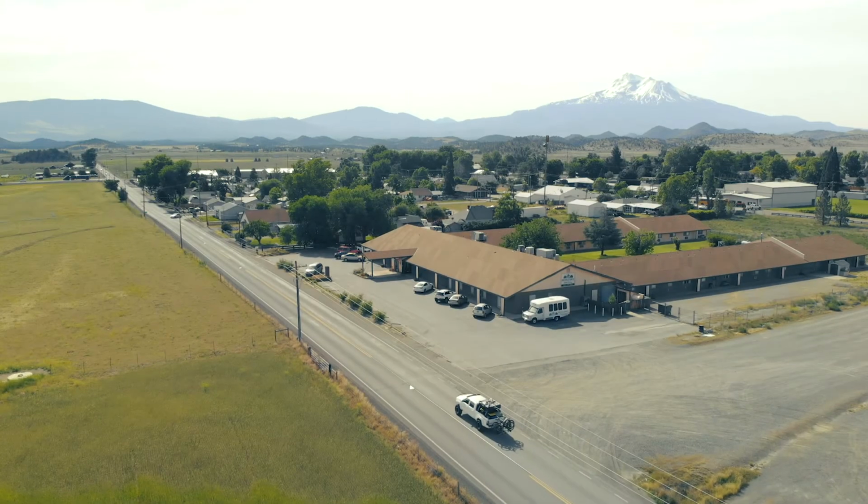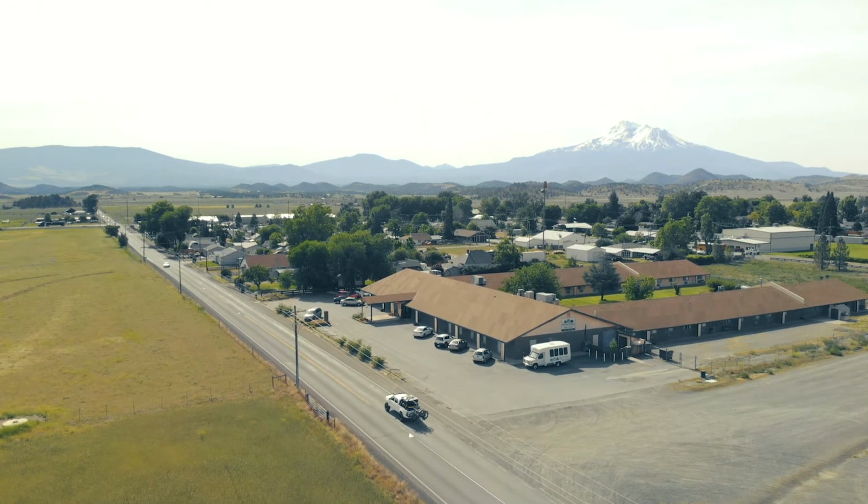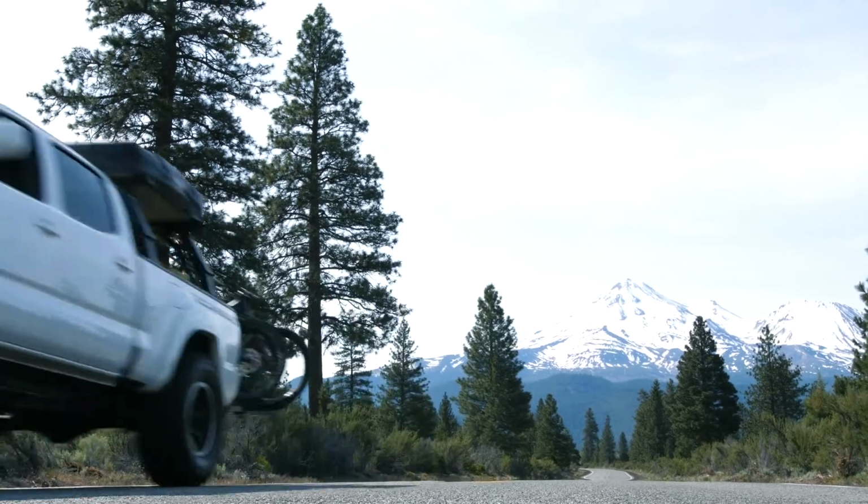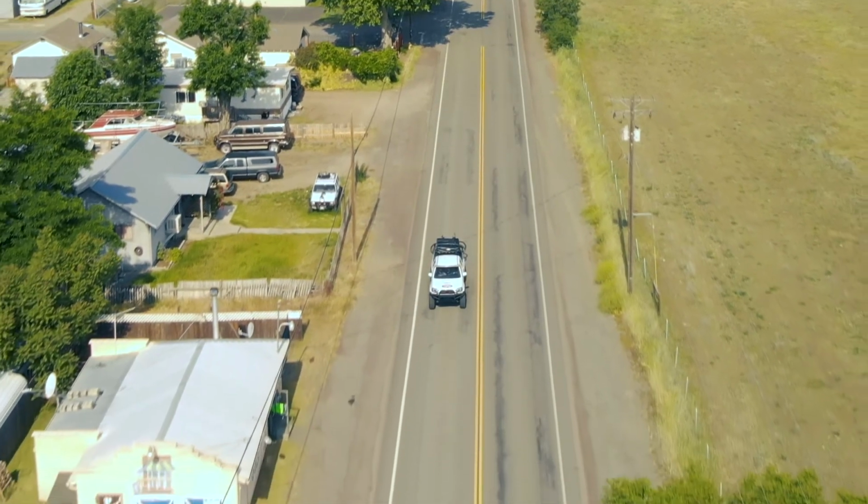Wake up and begin our road trip. The first leg of the trip from Mount Shasta to Mount Hood was full of epic views and excitement. Our endless adventure had finally begun. It's only the first day and there's a long road ahead.